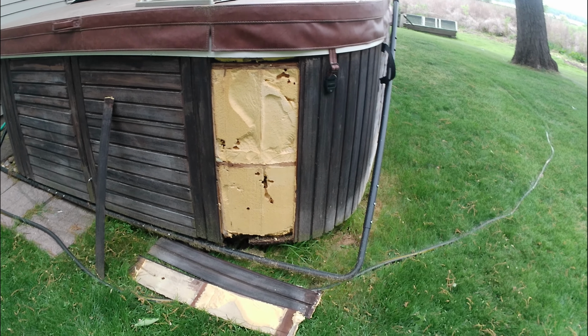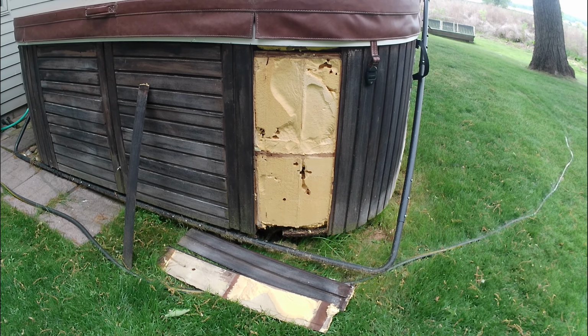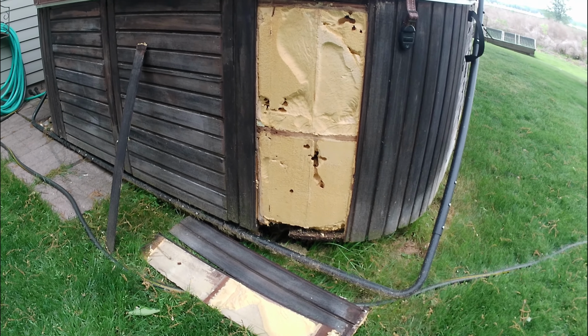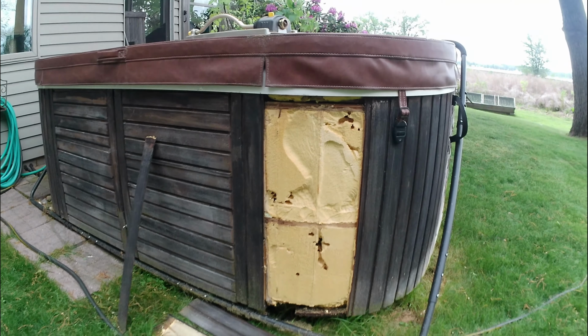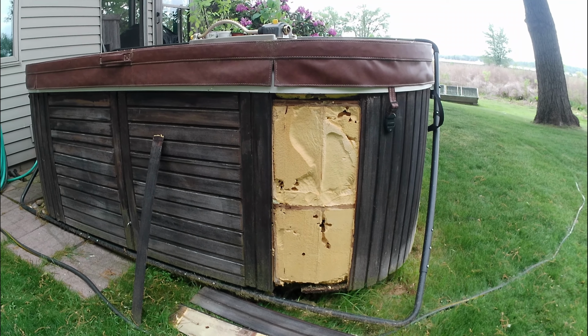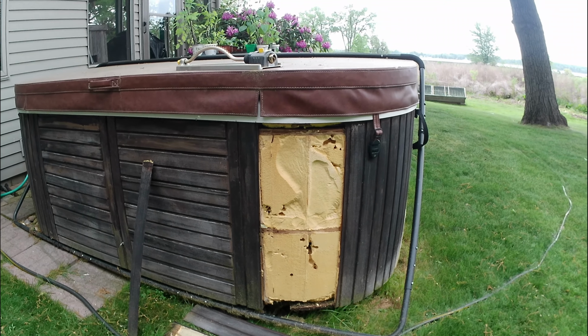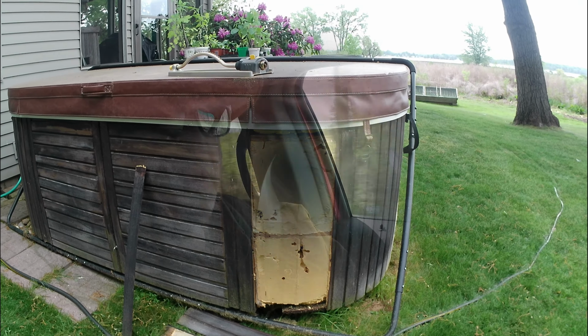Here's the interesting thing. This is a really old hot tub. The thick it is, you gotta rip the boards off to get in there to fix stuff. But you see all those little holes in there. Carpenter ants got in there and gnawed holes in all that foam. So I sprayed them and I'm making sure they're dead for a couple days, and then I'll put it back together. They get in there every now and then. They seem to like that foam.